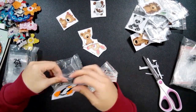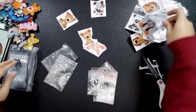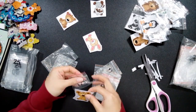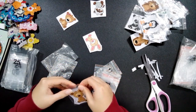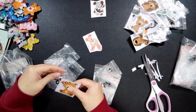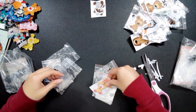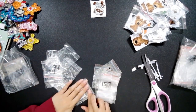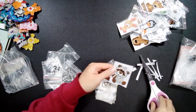These are a little bit bigger, so hold off on those ones in case I need an even bigger one. One's a little taller than the bag. And this one just needs that amount of cutting.